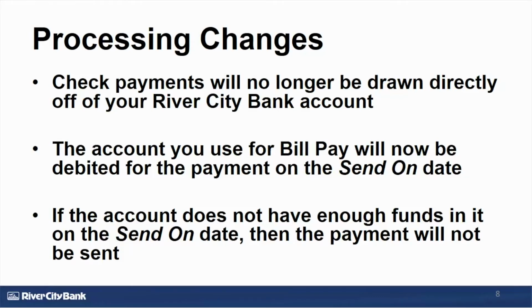The other notable change is that the account you use for bill pay will be debited on the send on date. This is the case for both electronic and check payments. If your account does not have enough funds or has any other restrictions on it on the send on date, then the payment will not be sent. You will be notified via email, and you will then need to reschedule the payment.